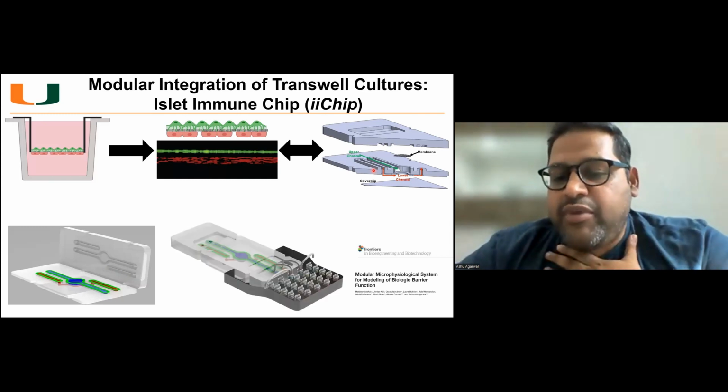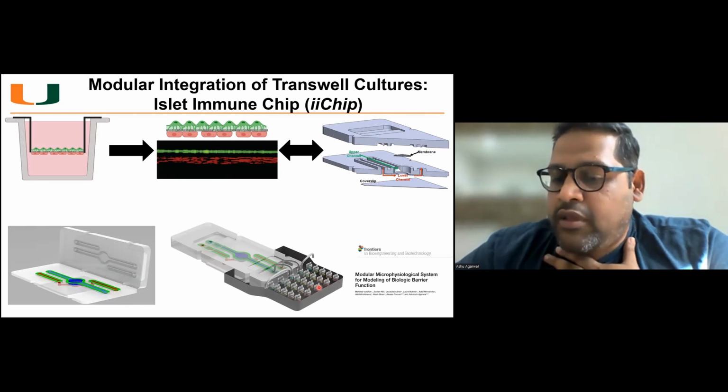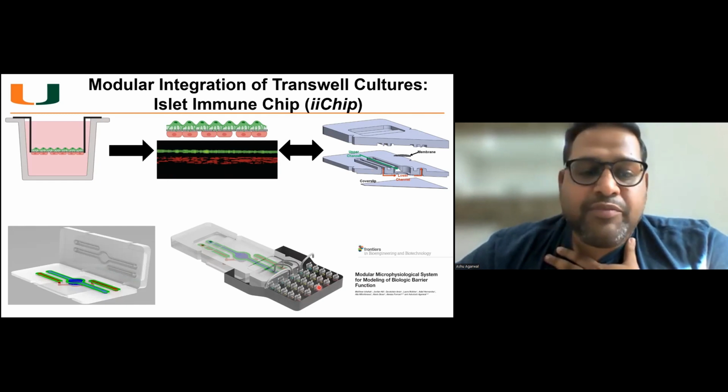And the outflow could then be, this is a cartoon, it's not a reality yet, the outflow could be used to measure, through an array of biosensors, the kind of secretome that you would want to sample from.